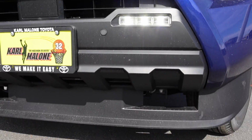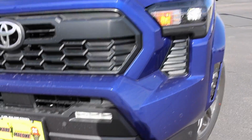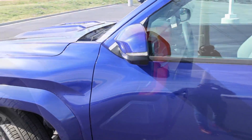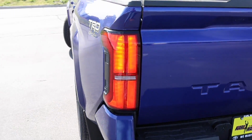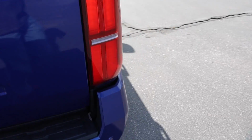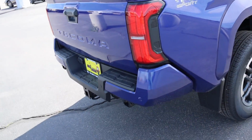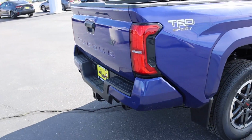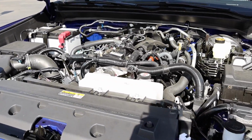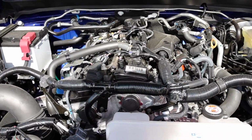Here are the fog lights. And as I mentioned, you have those turn signals on the mirrors, tail lights, full LED as I said, and LED lights and plate lights right there. So every bulb, except for the turn signals on the front, are LED. So here it is. This is the 2.4 liter turbocharged inline 4.